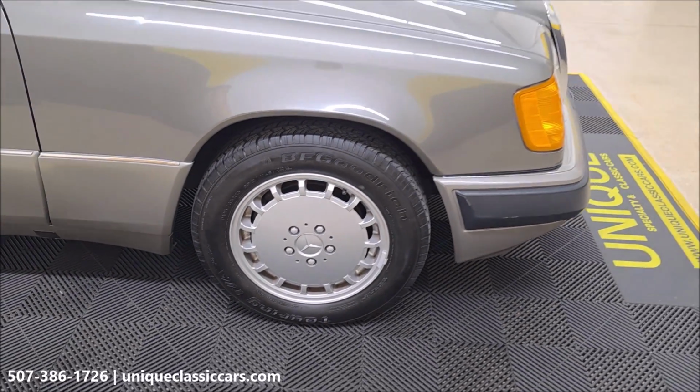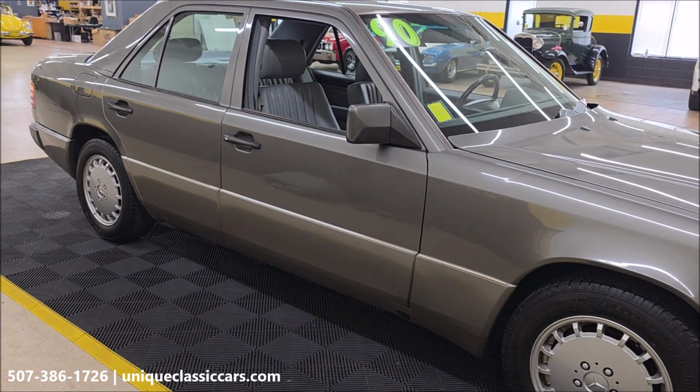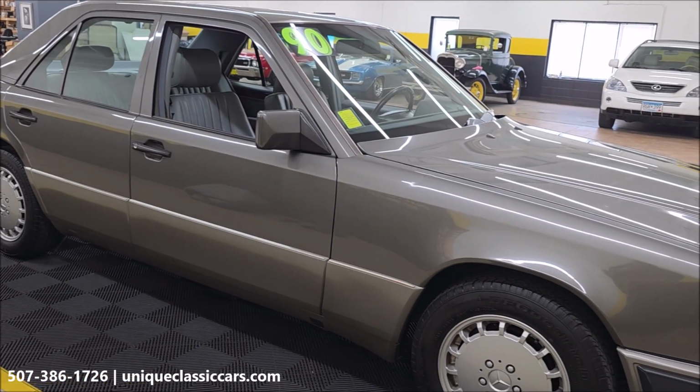Riding on the correct Mercedes wheels, BF Goodrich Touring radials. Technician noted brakes are at 80% in the front, 80% in the rear. It is four-wheel disc brakes. And as I mentioned earlier, power.